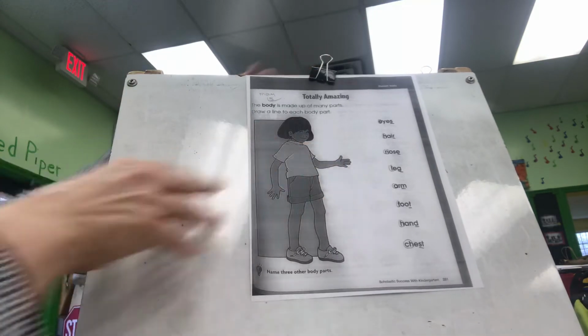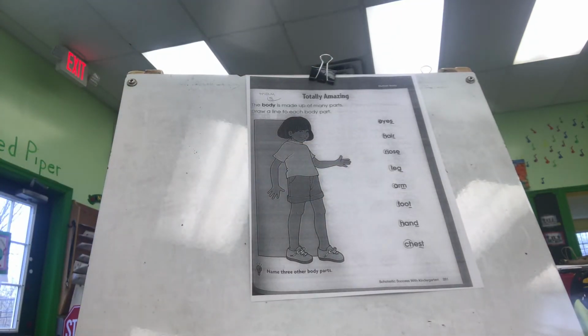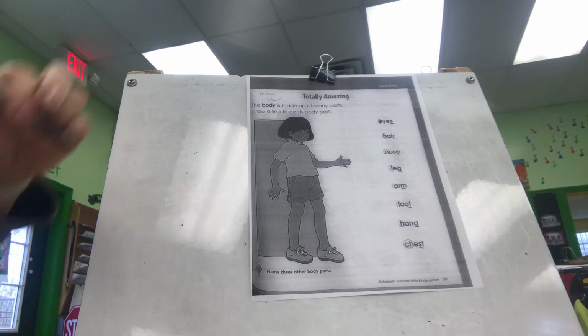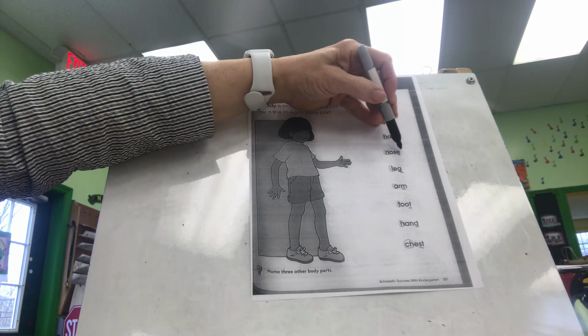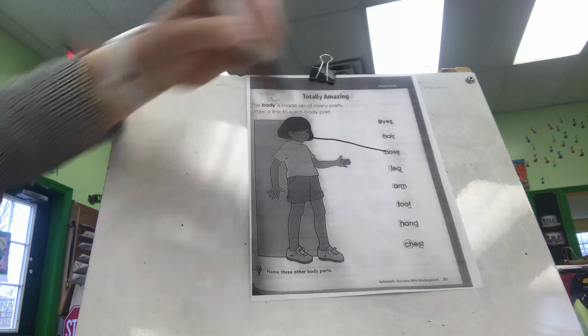Oh, the next page is very good reading fun. I think you'll do well with the reading fun. You're going to look at each word and then draw a line to the body part. So process of elimination is going to tell you which part it is. It has to be a part of the body, so you can do the easy ones first. I see an N, nose. That's pretty easy. Draw the line to the nose.